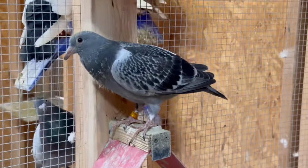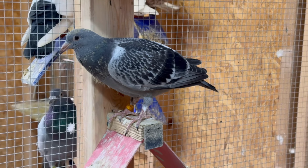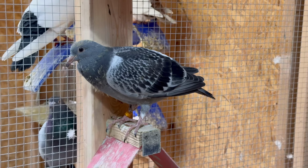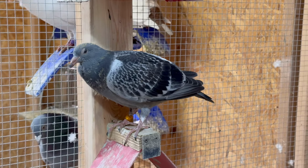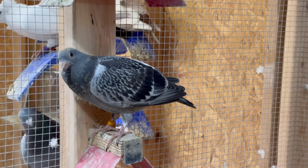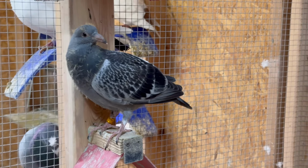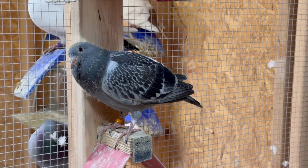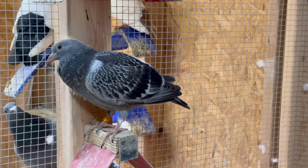So we got this dark check right here, who's flying pretty good already. I think it's going to be a cock, but he's been up on the perch. He's been up in the nest boxes or the box perches and getting around the loft pretty well. So looking really good, really excited about them. This is a Dijkstra Mussolini, 75% Mussolini, 25% Dijkstra. Should be a pretty good bird, I hope.